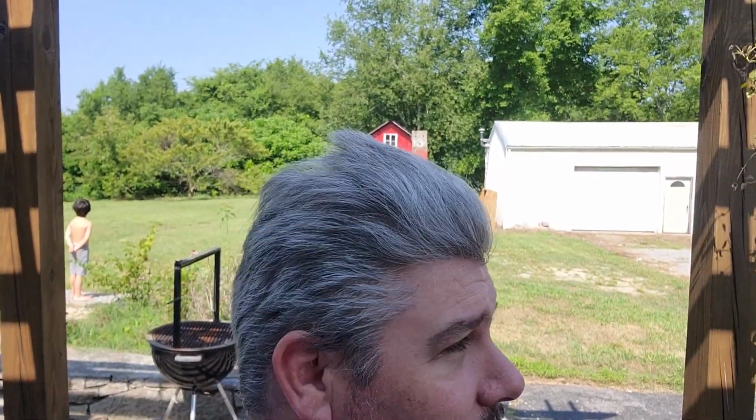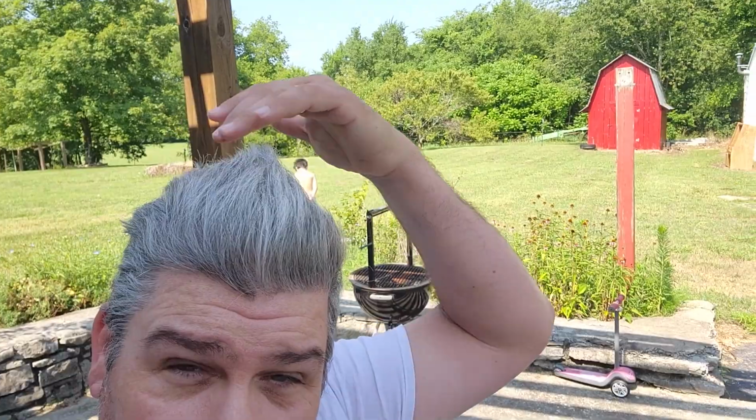I did eventually make it home last night, and I just figured you guys would enjoy this little Johnny Bravo, Jimmy Neutron hair I got going when I woke up this morning. That's what happens when you take a shower and then go to bed. Forms this perfect little teardrop.